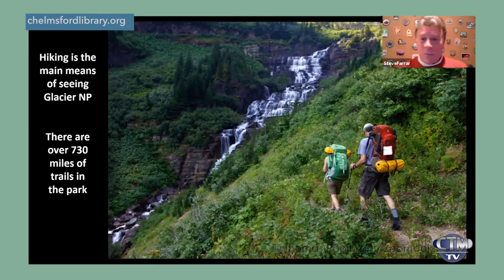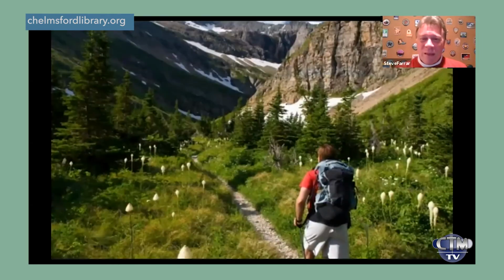Glacier, as I say, there are not a lot of roads in it. So the main way of seeing the park is hiking. There's over 700 miles of hiking trails. So lace them up and off you go. The thing you have to remember though, is that those white blooms that you see there, that's called bear grass.